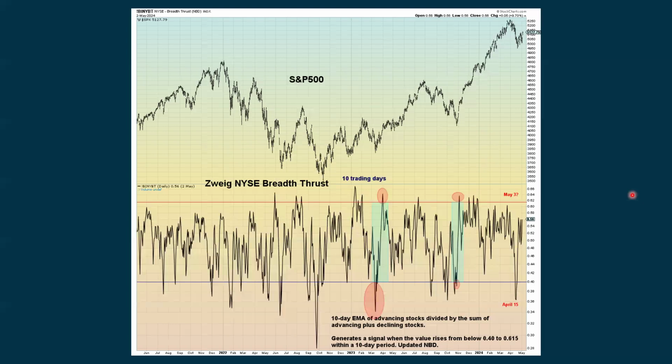And then we don't know if this is going to be legitimate or not. We have a thing called the ZWAG NYSE breadth thrust. And I don't know if this is going to happen or not because we actually have passed the window for potentially seeing a new ZWAG NYSE breadth thrust. But I don't get the data for this for Friday until after the close on Monday.